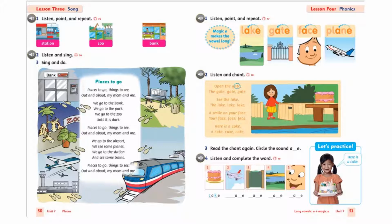Listening 76. Listen and sing Places to Go. To the bank. We go to the park. We go to the zoo until it is dark.